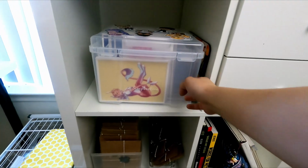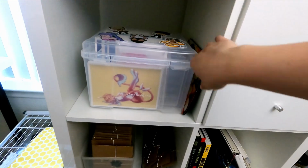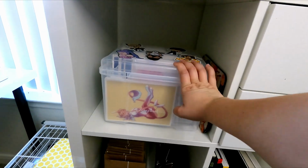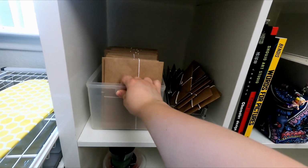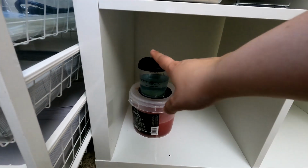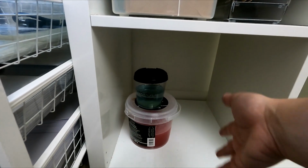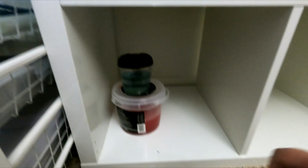Down here is the mouse pad that I stole from Mom and she will never get back. I love that mouse pad. This is all my prints. Down here is, wow, talking is very hard. Down here is the mystery packs. I have the large mystery packs and the small ones. And then this is watercolor water and acrylic water. Which, yeah, I know, I need to actually dump them out, but I'm still using them, so no.